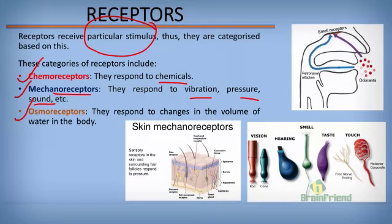Thirdly, we have the osmoreceptors. They help us respond to the volume of water in the body. These most times come into play within the body as the body cells interact with the fluid around it.